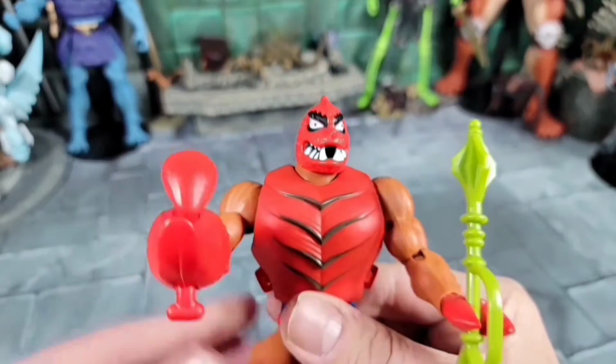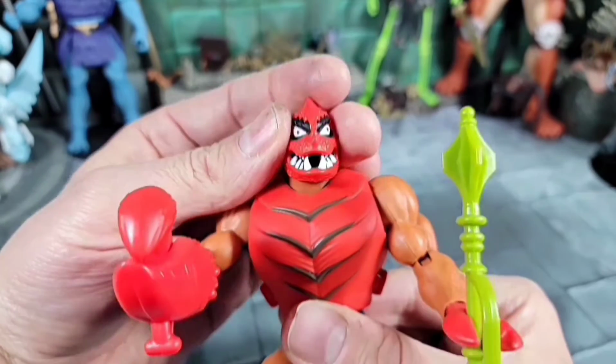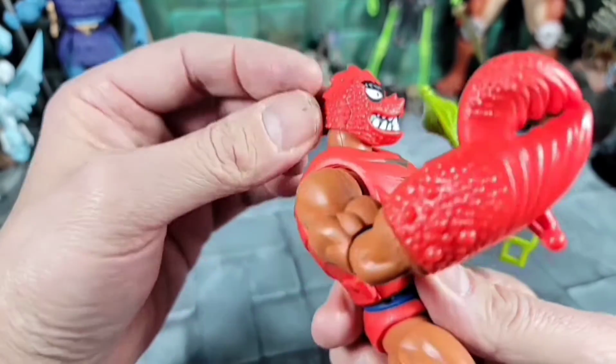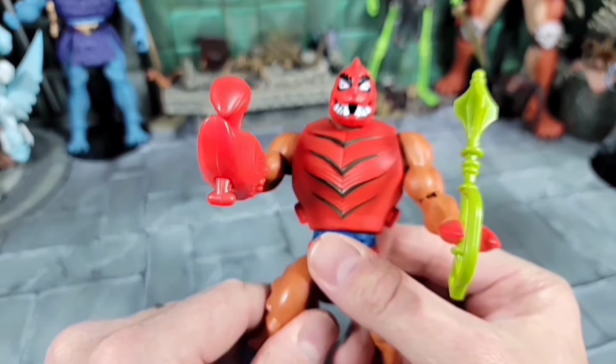So, taking a closer look at Clawful, yeah, again, I love that redesign of the head, or at least just the open mouth part with the teeth. It works really well for him, and all the sculpting on here, just, yeah, really cool. Always love this chest armor. Just works well for Clawful.